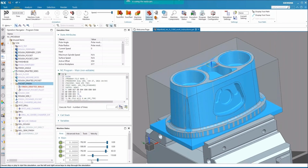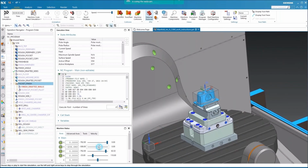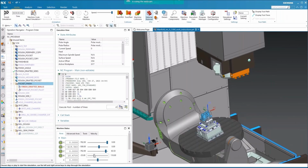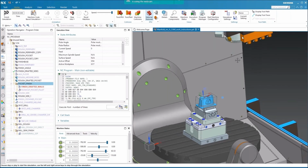The third thing we have here is our machine status with our different settings for axes, so I can actually move the machine by grabbing one of these sliders, even change the rotation, and that can be nice just to get a feel for whether your fixture is too big, and whether you have enough clearance for everything.